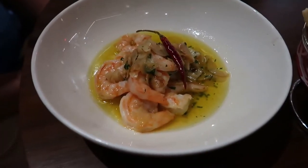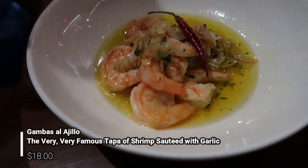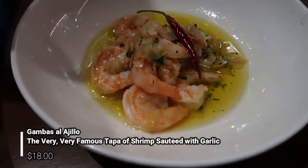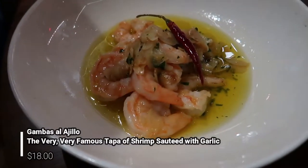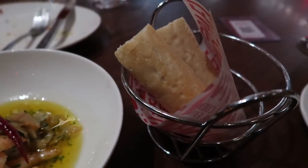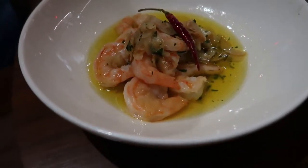What do you call this? These are the gambas. The shrimp. Gambas, yes. The shrimp that are in the very famous garlic butter. And they even brought us bread, to sop up the garlic butter. Yummy. It looks delightful.